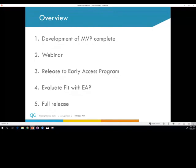So what we've decided to do now is develop a minimum viable feature based on an amount of customer research beforehand. I'll talk about our customer research program later. Then we develop that functionality based on the minimum viable, which comes from our user research. At that point, we'll run a webinar on the feature, and we'll ask all of you if anyone would be interested in being part of the early access program to test the feature.